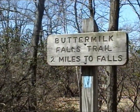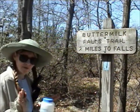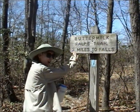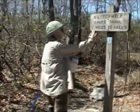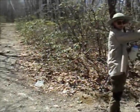Well, we thought Buttermilk Falls Trail was going to be a mile up to the AT, just the top of the waterfall. Well, it ended up 2 miles to the AT. Hard miles, 2 hard miles. The top of Buttermilk Falls Trail had a pretty camping site. There's a nice camping site in there too, but that was more mileage than we wanted to cover today.